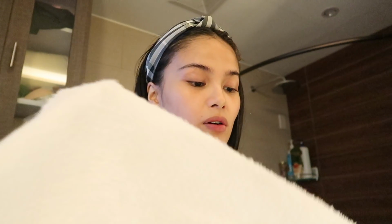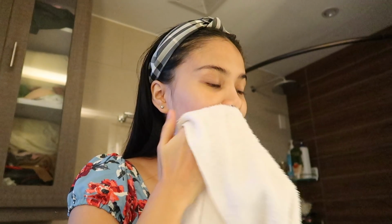No bias, pero this cleanser is really one of the most favorite things that I use on my face. Kasi whenever I wash my face with this one, I feel like all of the dirt from the whole day just comes right off. Bukod pa dun, right after washing, it instantly brightens my face. I don't look so dull anymore.